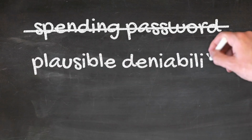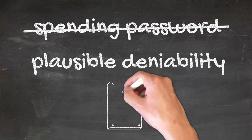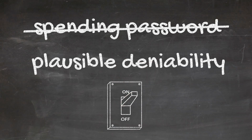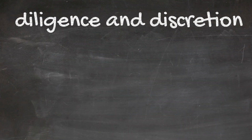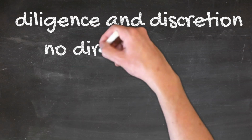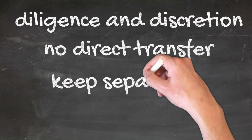Plausible deniability can take your crypto security to the next level, but is not something you can achieve by flipping a switch in the settings. It requires diligence and discretion at all levels. Don't transfer from a bait wallet directly to your secret wallet. Use an exchange. If you decide to store the passphrase at all, don't store it together with the seed words.